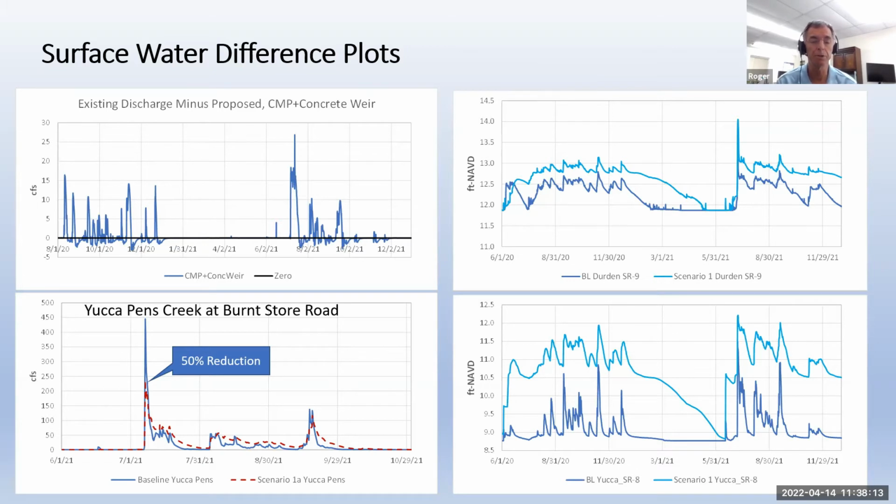The other thing that we are looking to do is reduce peak flow discharges during the wet season to tide. And so the bottom left graph shows Yuca Pens Creek at Burnt Store Road. And the dashed red is the proposed. The blue line is the existing. You can see for a pretty good sized rainfall event, runoff event in July of 2021, we were seeing a 50% reduction. The other thing that was encouraging is we're seeing an extended period of positive discharges to tide after the rainfall events. I'd like to see that further extended, but this is kind of what we're seeing at this point in time with scenario one.